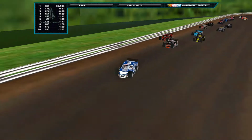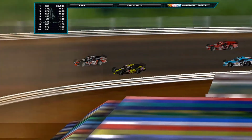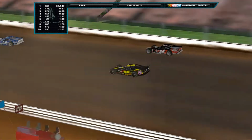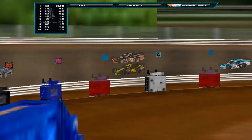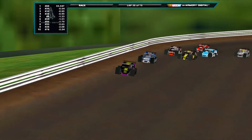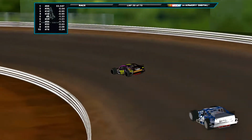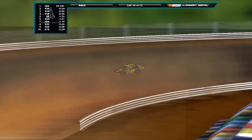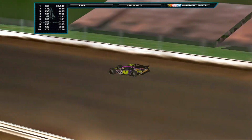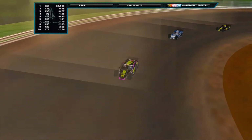Brigatti leads. Hoyle second. Kraus third. Moeller back up fourth. Looking at third on Kraus. It's being picked up here. Throw 15 into the pits.